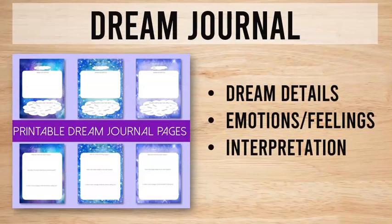A dream journal. This is an image from my printable dream journal pages that I sell on Etsy. And so these are good for writing your dream details and then the emotions and the feelings that you felt in the dream. And then there are journal prompts to help you interpret the dreams.